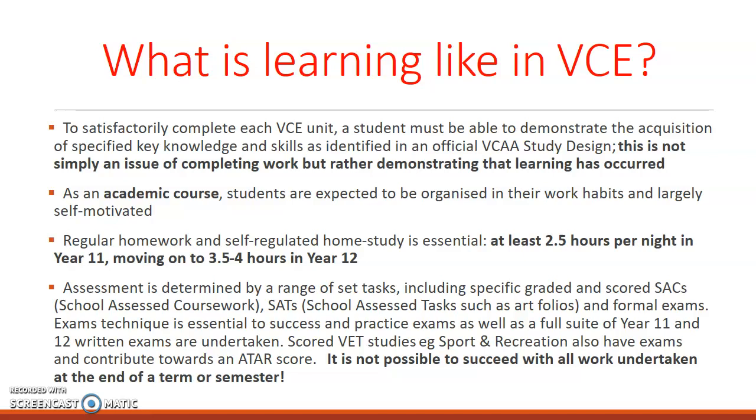Assessment is determined by a range of set tasks, including specific graded and scored SACs, which are known as School Assessed Coursework, or SATs, School Assessed Tasks, such as art portfolios in your creative arts subjects. Not to mention your formal exams. Exam techniques are essential to success, and practice exams as well as a full suite of Year 11 and 12 written exams are undertaken each year. Scored VET subjects and studies such as your sport and rec, your IT, your building construction also have exams that contribute towards your ATAR score.